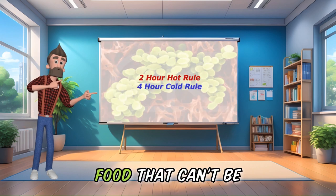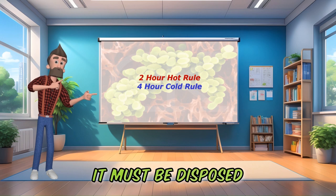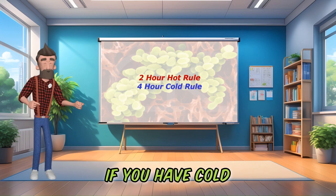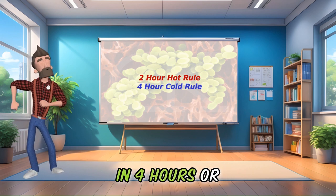If you have hot food that can't be kept hot, you have 2 hours to sell it before it must be disposed of. If you have cold food that can't be refrigerated, it must be sold in 4 hours or disposed of.